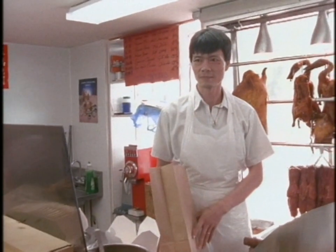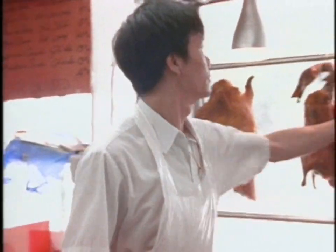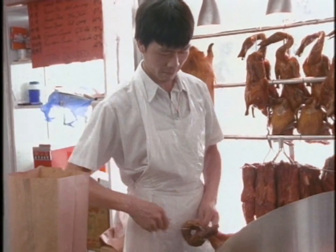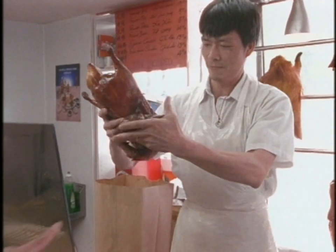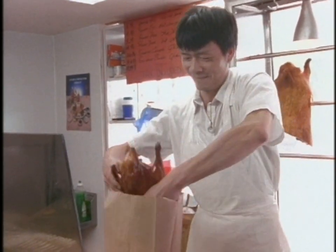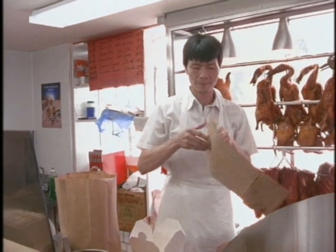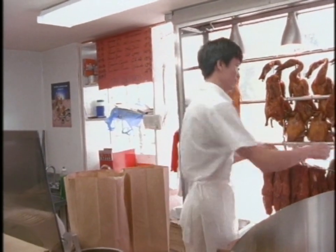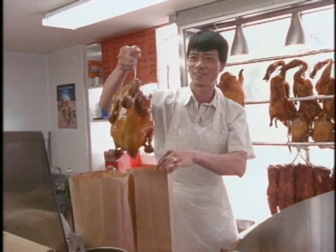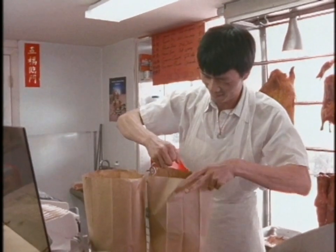Can we get a duck, please? Sure. See, there's a head. The whole thing. Yeah, the whole thing. And a chicken. Chicken too? Chicken. All right. Chicken.